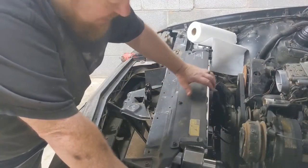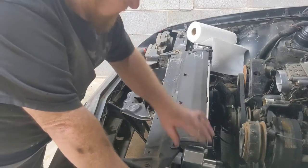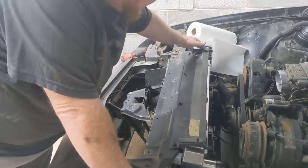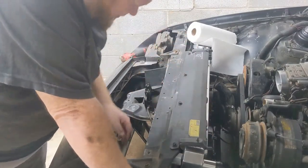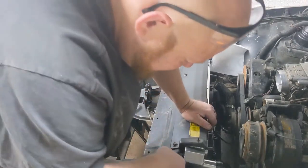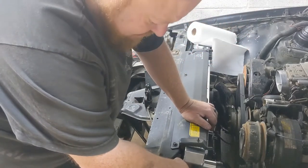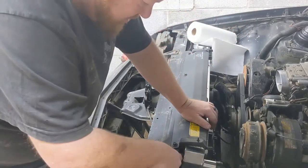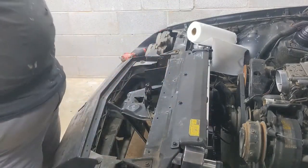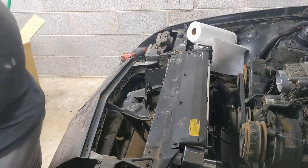I cut the entire front off the radiator support. Bolts in beautifully. Very strong. I'm not worried about that at all. The condenser sits back behind it really nicely. I am going to put something protective between those. I don't want them to rub. Then we'll move on from that.